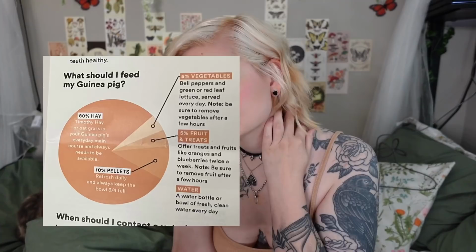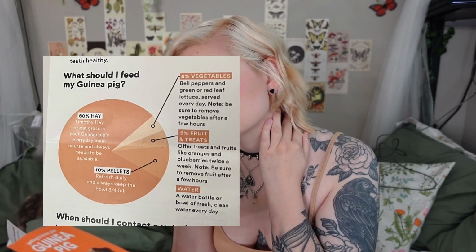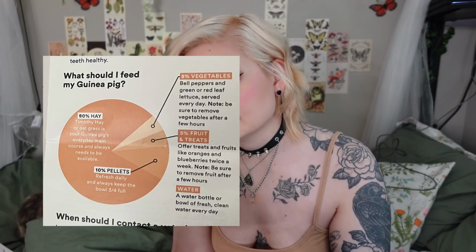Guinea pigs and rabbits and animals like that are very prone to going into GI stasis, which means their gut stops moving, which means they stop pooping, they stop eating, and they get really sick, and they can literally die within like 24 hours. So hay is very, very important to keep their gut constantly moving, and that's why they're pooping so much.